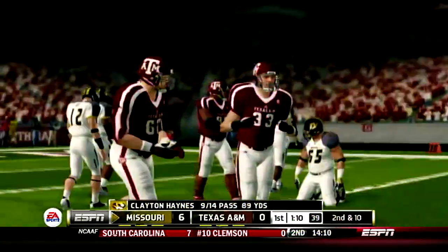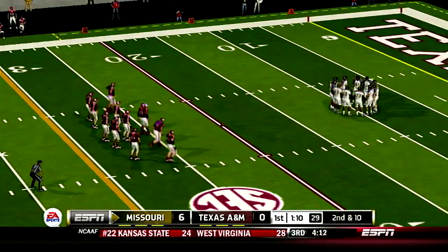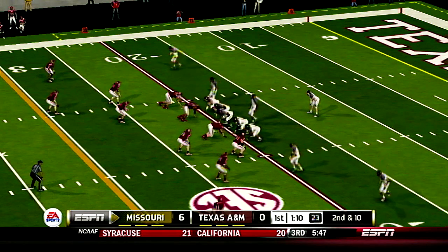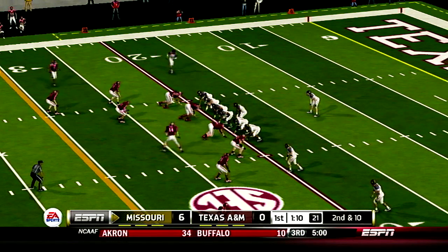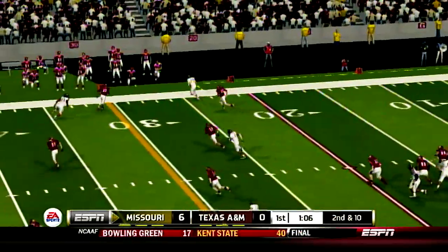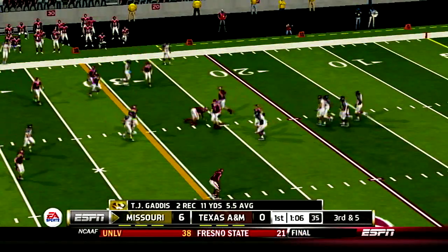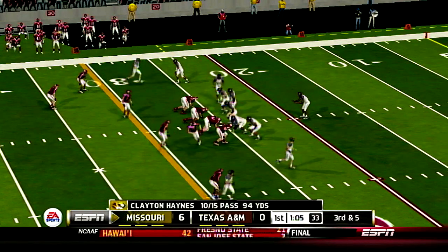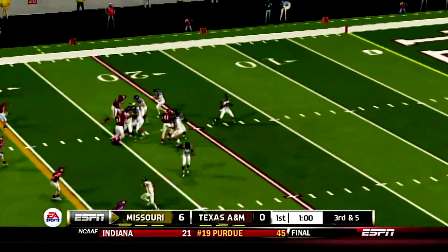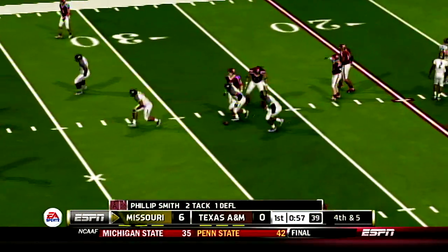He gets rid of this one. Second down and 10 to go. Ball on the 20. Missouri up six. Steps out of bounds at about the 25-yard line. Tight end right. Mike's 50. Fires incomplete, knocked away.